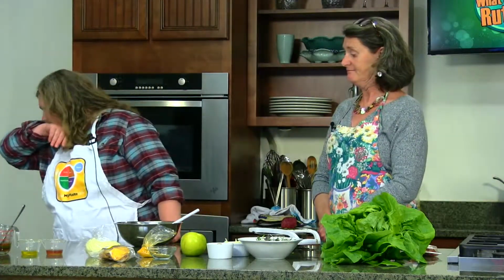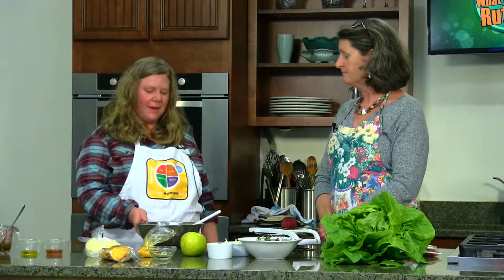They don't have any fat in them, but because of that fiber, it just slows down the digestion of food. So that's why we stay fuller and have more satiety value when we have some legumes in our diet. Nice. And they're cheap. Yeah, they're inexpensive. So there are all sorts of good things about them.